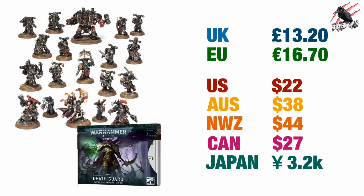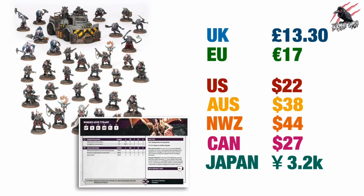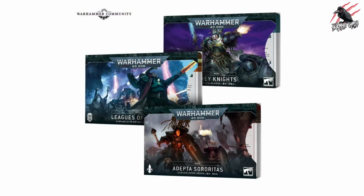Then there's Chaos at £13.20, Euros 16.7, US 22, Australia 38, New Zealand 44, Canada 27, and Japan gone up a little bit, 3.2 thousand yen. And then there's Xenos, the most expensive, £13.30, Euros 17, US 22 again, Australia 38, New Zealand 44, Canada 27, Japan 3.2 thousand yen.